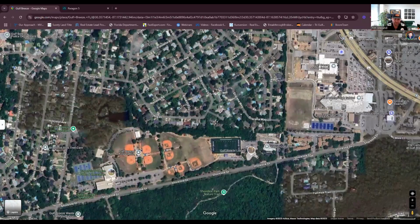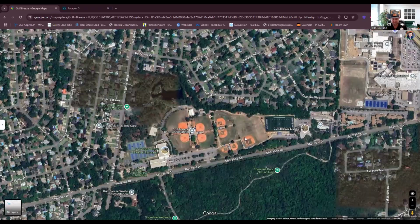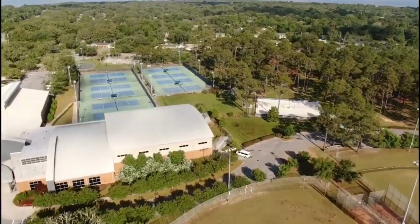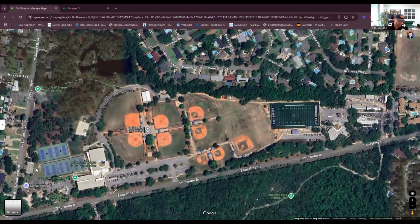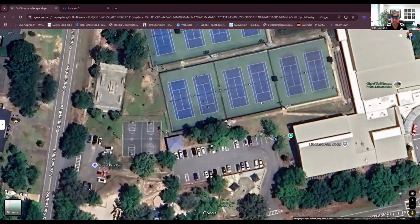So one of the cool things I love about Gulf Breeze proper is the rec center. If you can see here, you have baseball fields. This is actually the Gulf Breeze football field. That's an extra field there. You got tennis courts. You got a little skate park right here. Got some extra basketball, tons of tennis courts.